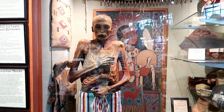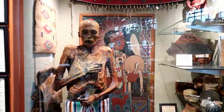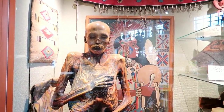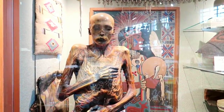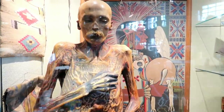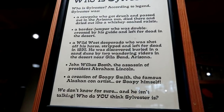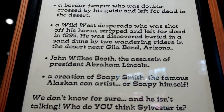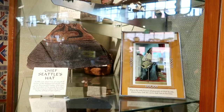Now here we have a mummy named Sylvester. And it says Sylvester's story is that he was a cowpoke who got drunk and passed out in the Arizona sun and dried out. And his skin turned into basically looking like a raisin. Look at him. Jeez. And it says on here, this was one of the mummies that people believed was John Wilkes Booth, the assassin of Abraham Lincoln. Oh, that's kind of cool.